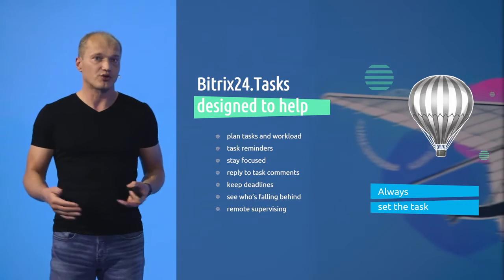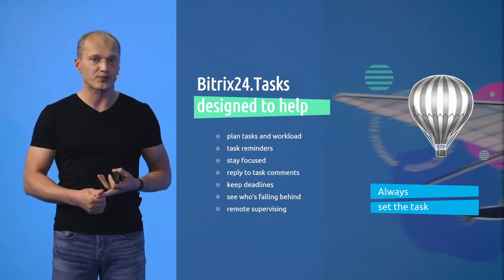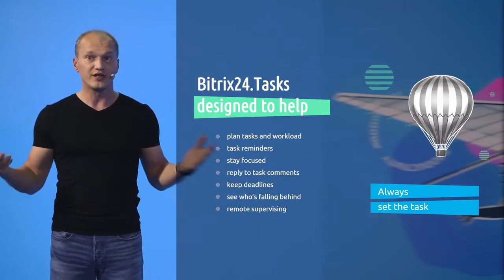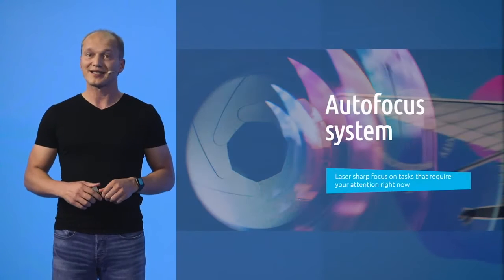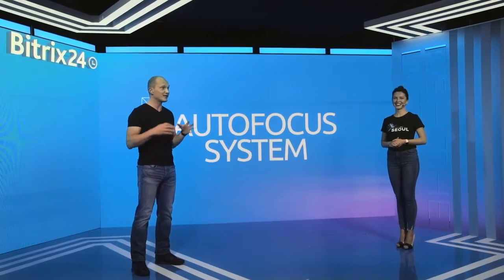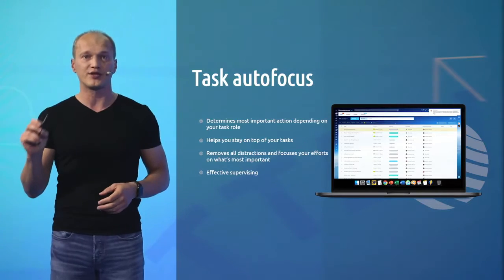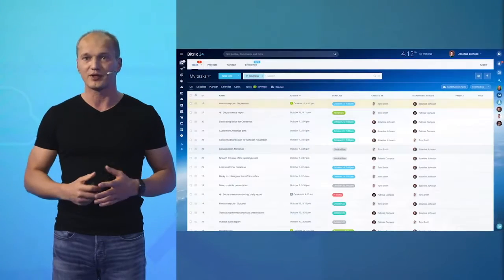So what's really important here? Not to forget how to set a task and not to miss an important one. How do you manage to pull that off when you have to deal with hundreds of tasks? For that, we have developed a special system to help you focus your attention. I guess we need to explain what that actually means. It's a set of actions that Bitrix24 performs to draw your attention to what you really need to focus on, saving from the hassle of dealing with a myriad of tasks all at once. So, what does it consist of?